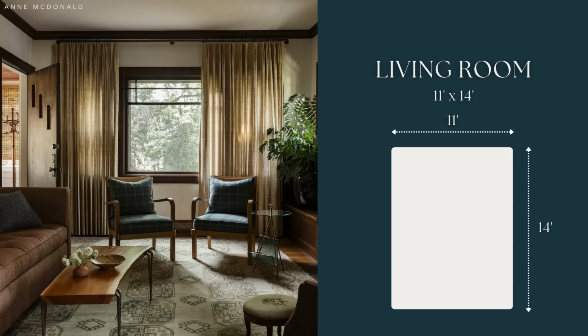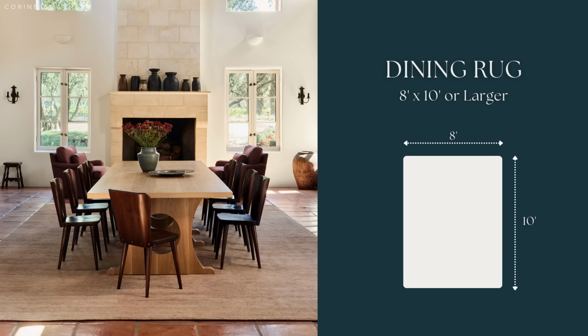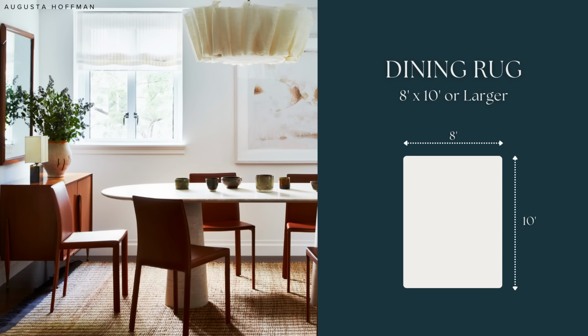This large rug should fit under all the furniture in your seating area, or at the very least, the front legs of the sofa and chairs, but I like all the legs to be on the rug. For the dining room, choose a large rug that is big enough for all the chairs to stay on it when pulled out from the table. So generally at least an 8x10.